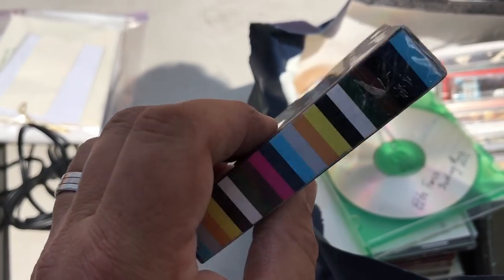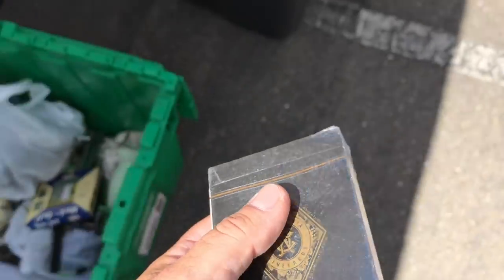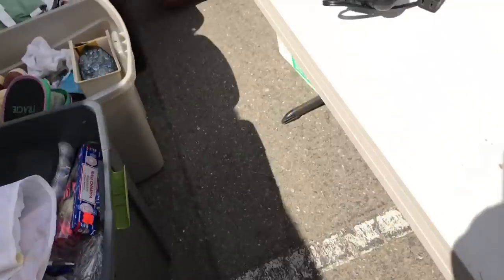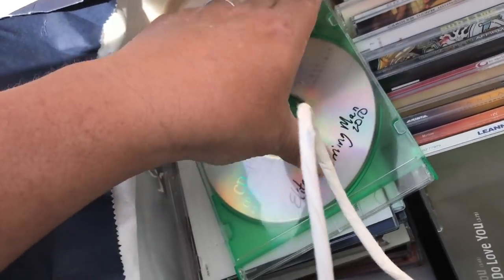Francis Coppola. It's a deck of cards, I think. That's interesting to me because it's sealed. So I may have mentioned in an earlier video that decks of cards have become really collectible.